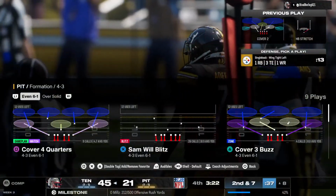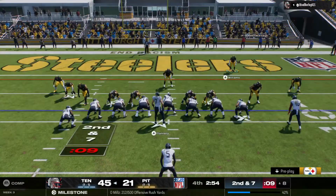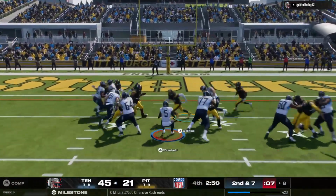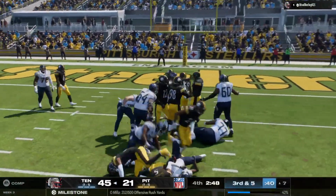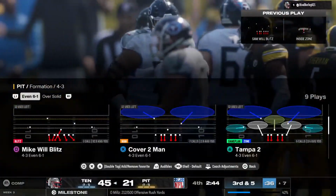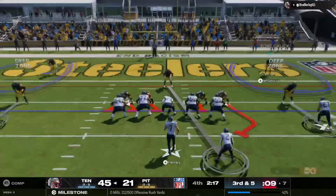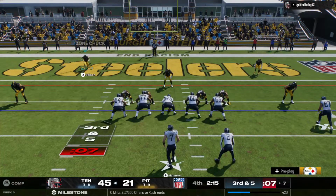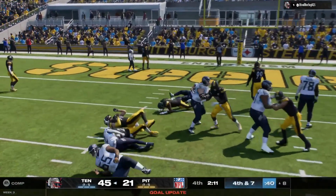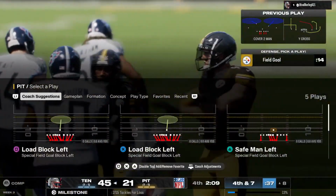It's a gain of 3 for him. That brings up 2nd and 7. Another carry for him. And once again, he doesn't manage much before getting brought down. They got 2 yards there, and that leaves him with 3rd down and 5. Shotgun handoff now for Spears. And he's caught behind the line for a loss.